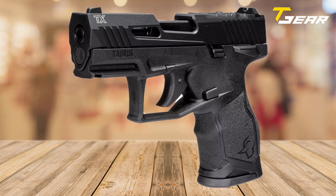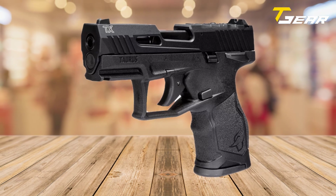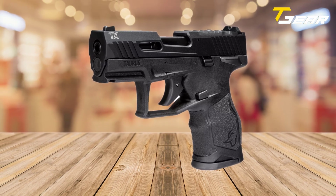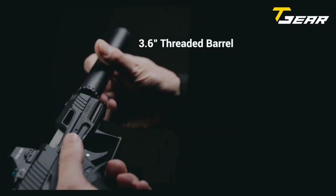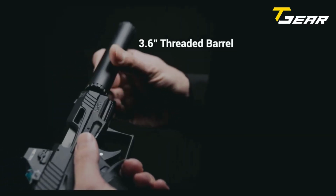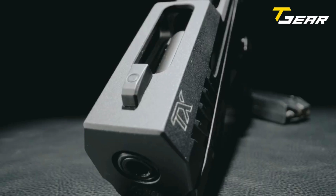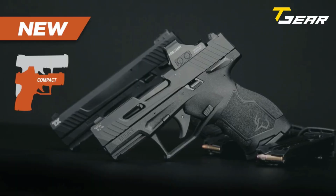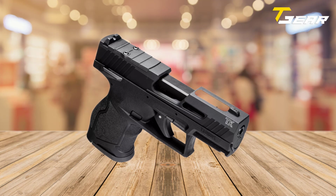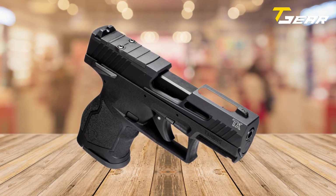One of the standout features of the TX22 Compact is its Taurus Optic Ready option, providing users with the flexibility to customize their firearm with optics. Additionally, the threaded barrel adds another versatility for those exploring suppressor options. The TX22 Compact is designed for comfortable handling and ease of use, built with a compact polymer frame and a sleek black finish. The lightweight aluminum slide with a hard anodized black finish contributes to its durability and aesthetic appeal.